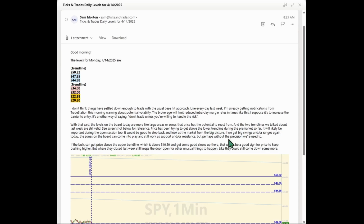And there's 2 trend lines that have been on there since last week. We talked about that. And in the pre-market, price was messing around with the lower trend line, trying to get above it. So early on, at least, it looked like the bulls wanted to get above that trend line, and that came into play with the trade that I took, which wasn't quite by the rules, but it'll make sense when we look at it. Right now, we're going to look at the recording of Friday's trade.